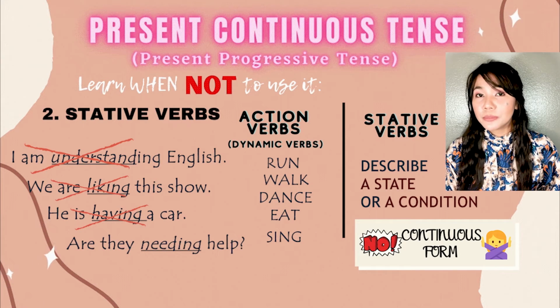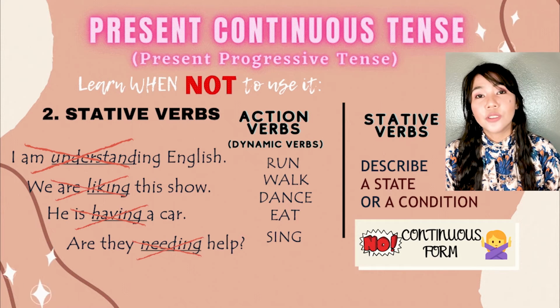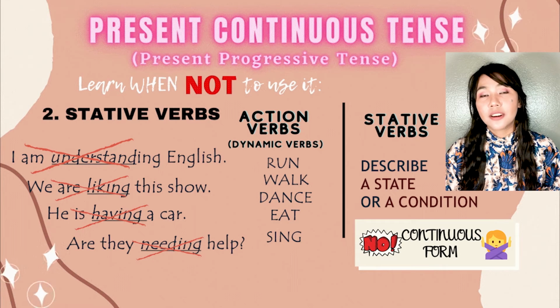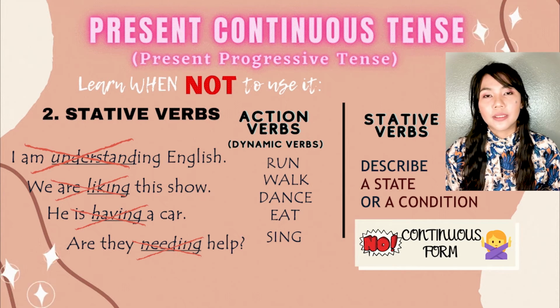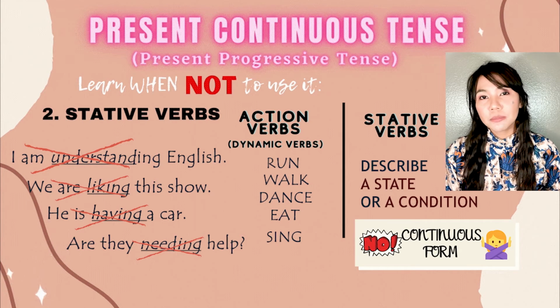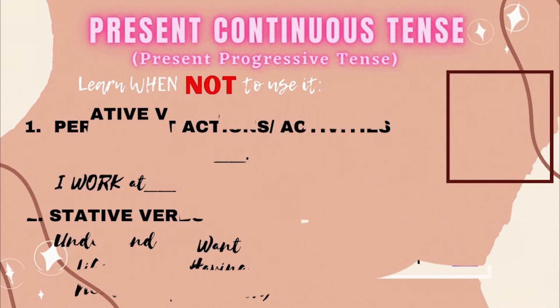Are they needing help? Here, needing is also a stative verb, so we don't use it in continuous tense. Need and want are very common verbs, which are usually stative verbs, and therefore we cannot use them in continuous tense. So, it would be wrong to say, are they needing help? You would need to say, do they need help?